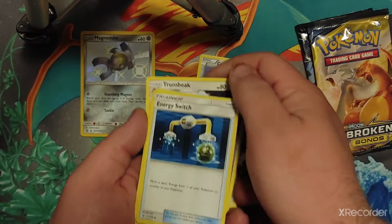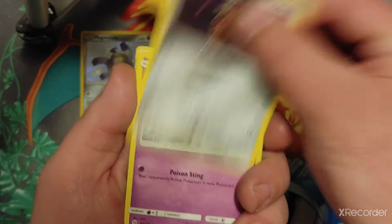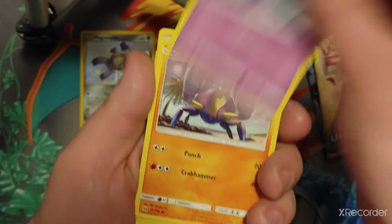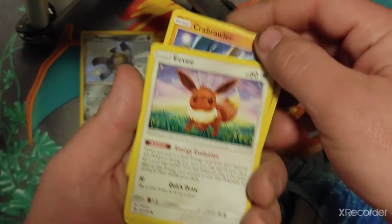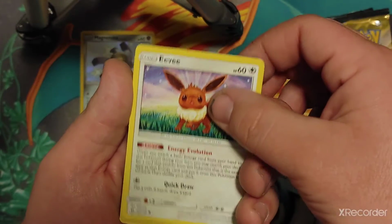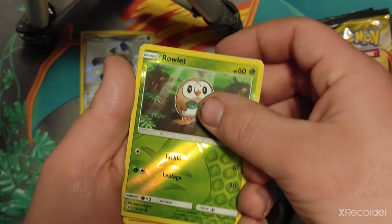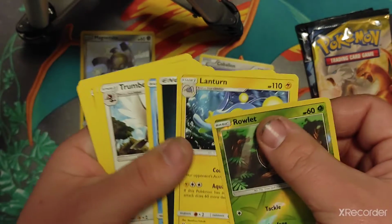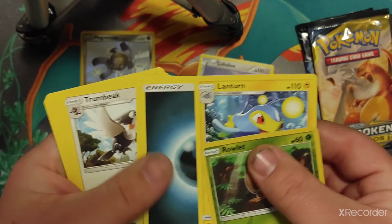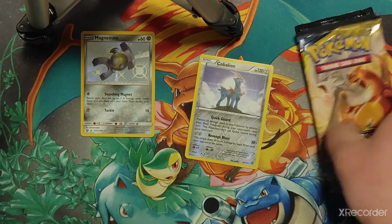Trumbeak. Energy Switch. Diglett, Marini, Crabrawler, ready to box you up, boom, boom. Eevee, what a wonderful Pokemon. Sandygast, Rowlet, and Lantern. Lantern, sounds like an actual lantern. All right, probably because there's that big old light on its forehead. Okay, so far, we're down to here.